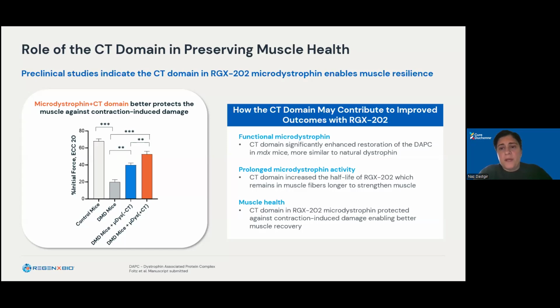So how can the CT domain contribute to improved outcomes with RGX-202? The functional microdystrophin CT domain significantly enhances the restoration of the dystrophin-associated protein complex in mice. The dystrophin-associated protein complex is a series of proteins that, like dystrophin, support or are like scaffolding for the muscle membrane, or the sarcolemma. It can prolong microdystrophin activity. So the CT domain increases the half-life of RGX-202, which remains in the muscle fibers longer to strengthen muscle. What is half-life? It's how long it takes for half of the drug to be metabolized or disintegrated.